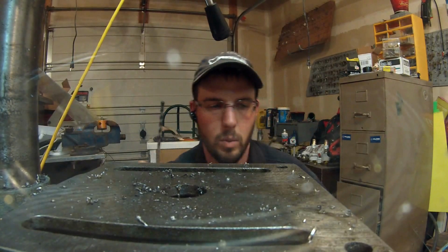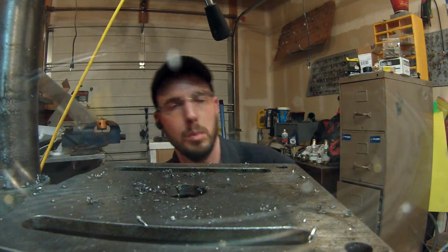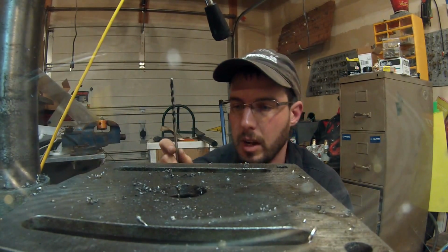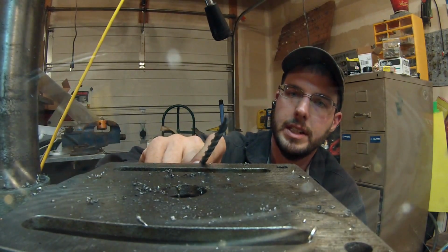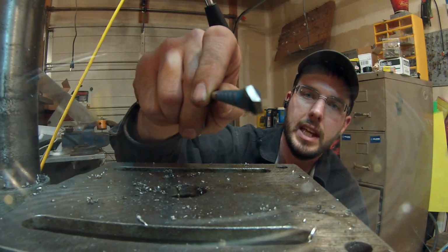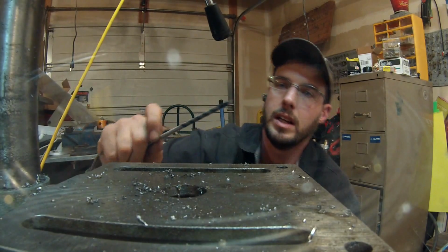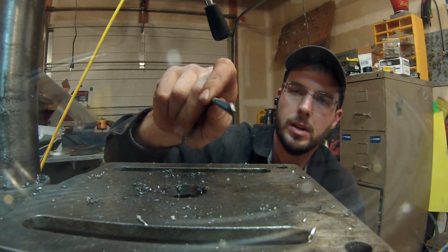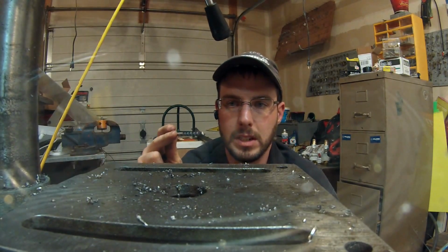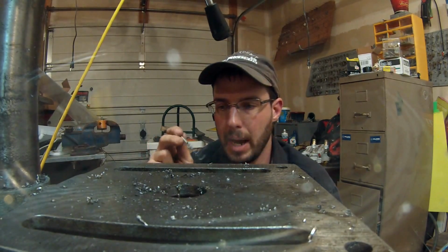Okay, now we've gone through HSS and the Cobalt infused HSS bits, or the Cobalt bits, whatever you want to call them, and now we're moving on to something that's definitely harder. Okay, this here is a carbide tipped masonry bit. The tip, as you can tell, is just a wedge of carbide. Now, it's very blunt. So if you can get this bit started, it will drill harder steels. However, it's going to have a tendency to walk and wobble until it gets a bite into it.